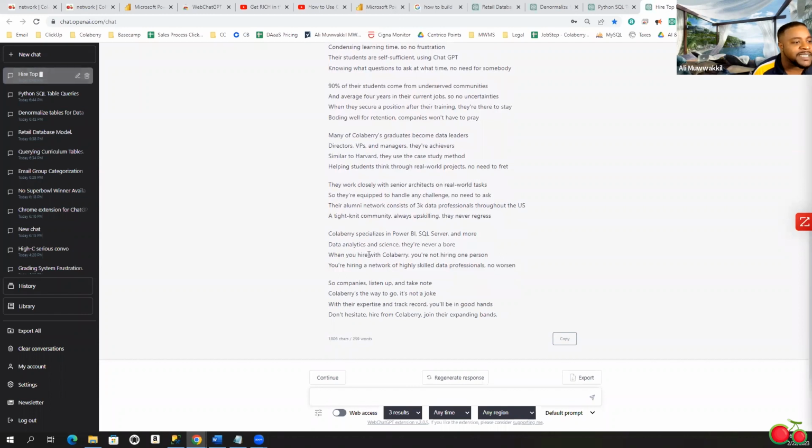Many of Colaberry's graduates become data leaders, directors, VPs, and managers. They're achievers. Similar to Harvard, they use the case study method, helping students think through real-world projects, no need to fret. They work closely with senior architects on real-world tasks, so they're equipped to handle any challenge, no need to ask. Their alumni network consists of 3K data professionals throughout the US, a tight-knit community, always upskilling. They never regress. Colaberry specializes in Power BI, SQL Server, and more, data analytics and science. They're never a bore. When you hire from Colaberry, you're not hiring one person, you're hiring a network of highly skilled data professionals, no worsen.